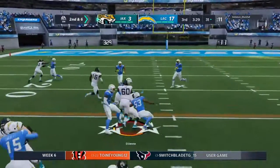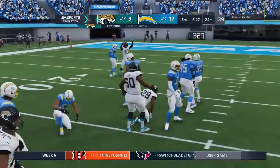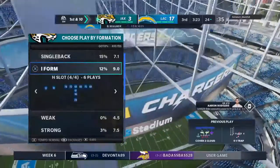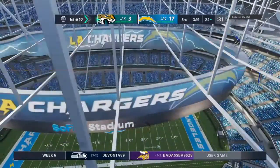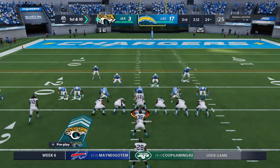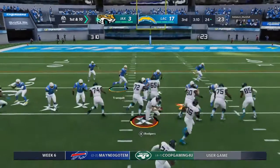From the gun, he'll hand this off. And he'll be close to a first down at the Chargers' 24. 7 yards there and a first down. Running lanes were at a premium in the first half, but he's able to find some room there, and he's hoping that that's a precursor of a big second half.